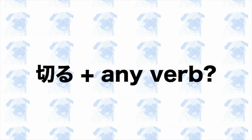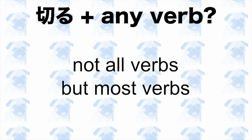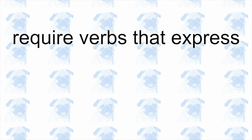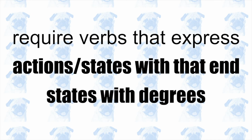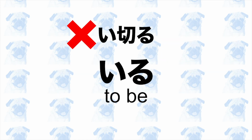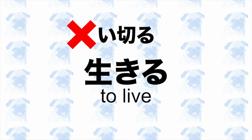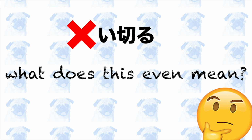Now, can kiru be combined with any verb whatsoever? The answer would be not all verbs, but most verbs. There are no definitive criteria for determining which verb can precede kiru and which can't, but conceptually speaking, you cannot use verbs that express actions or states that do not have clear end states or degrees. For example, the verb iru, to be, cannot be ikiru. Firstly, because ikiru sounds like another verb, ikiru, which means to live, and secondly, it is difficult to understand what this combination even means.